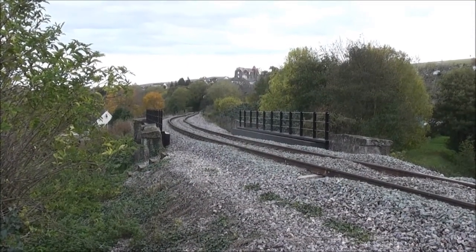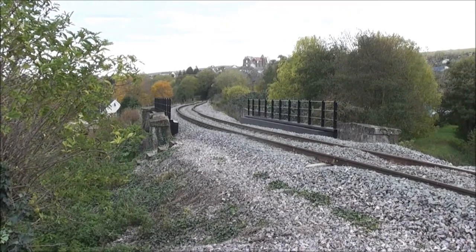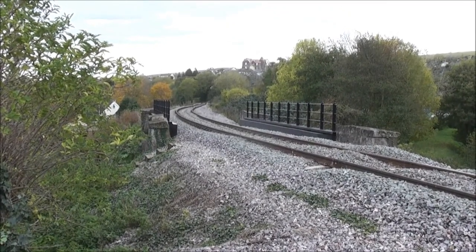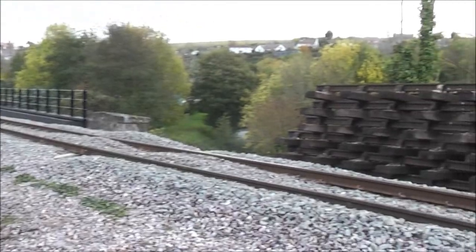It's Saturday the 5th of November 2011. I'm trying out a new viewpoint of the West Somerset Railway just after Watchet on its way to Washford, just by the Mineral Line Bridge. I thought there'd be quite an interesting viewpoint.